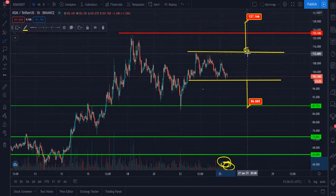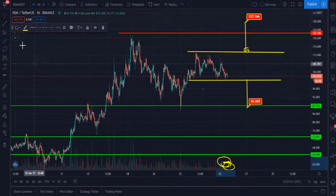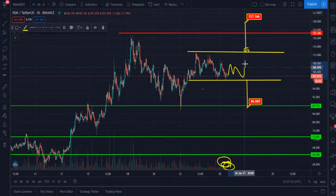We have to watch these horizontal supports. Down support is currently at the $100 level. If any candle closes below the $100 level, then definitely it will hit 86.85, but the only condition is high volume. If a candle closes below $100 with high volume, then definitely it is going to hit $86. If any candle closes above the $114 level, then Kusama definitely is going to hit 127. Otherwise, we may see sideways action like this.